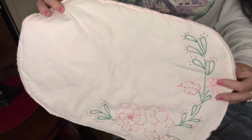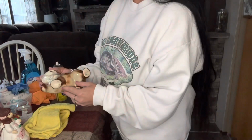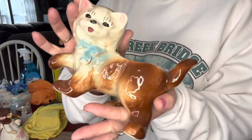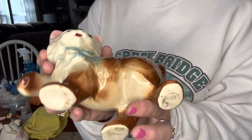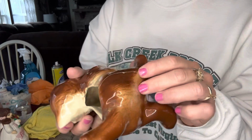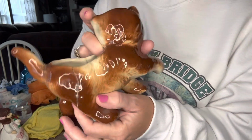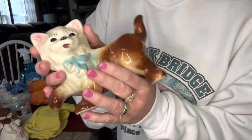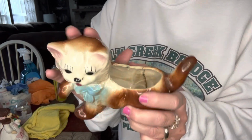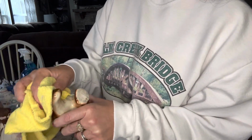Isn't this so pretty? My mom made this when I was real little. So I wanted to share this with you guys. I've had this since birth, and it's a planter. It's been broken quite a few times and re-glued back together, but it's as old as I am. So I'll be 52 years old in March, and this is from my grandparents, Fanny and Bryce Lee Master.